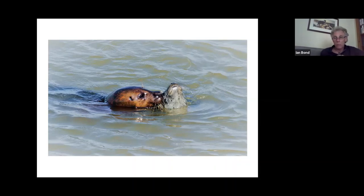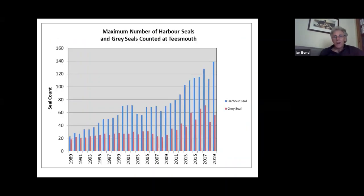And this is a picture of a mother harbour seal with a young pup, which I think she's grooming rather than drowning in that particular picture. And these are the results of the monitoring.